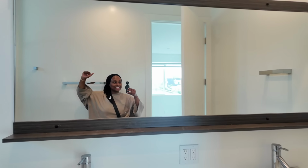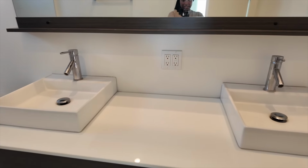In our other bathroom, we had an opening thing here, behind the mirror, like a medicine cabinet. But oh, guys, I can't get over this lighting. Also, I know my hijab looks crazy, don't mind it. Okay, oh, and two sinks. We can finally share a bathroom.